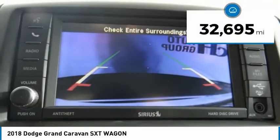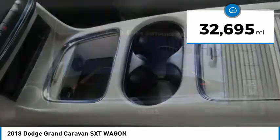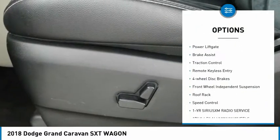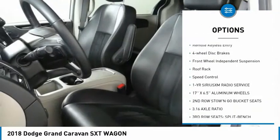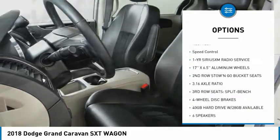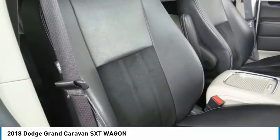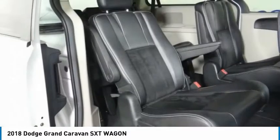This vehicle has less than 35,000 miles. Here are some of this vehicle's great options: touring suspension, electronic stability control, power lift gate, brake assist, traction control, remote keyless entry, four-wheel disc brakes, front wheel independent suspension, roof rack, speed control.